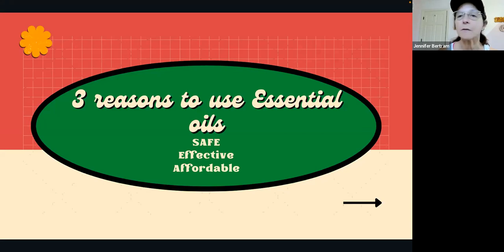doTERRA's essential oils can be more effective than a lot of other types of modalities because of the way the science works. So if this is a cell, two things can go wrong with the cell: bacteria and viruses. Bacteria lives on the outside of the cell, viruses live on the inside of the cell.